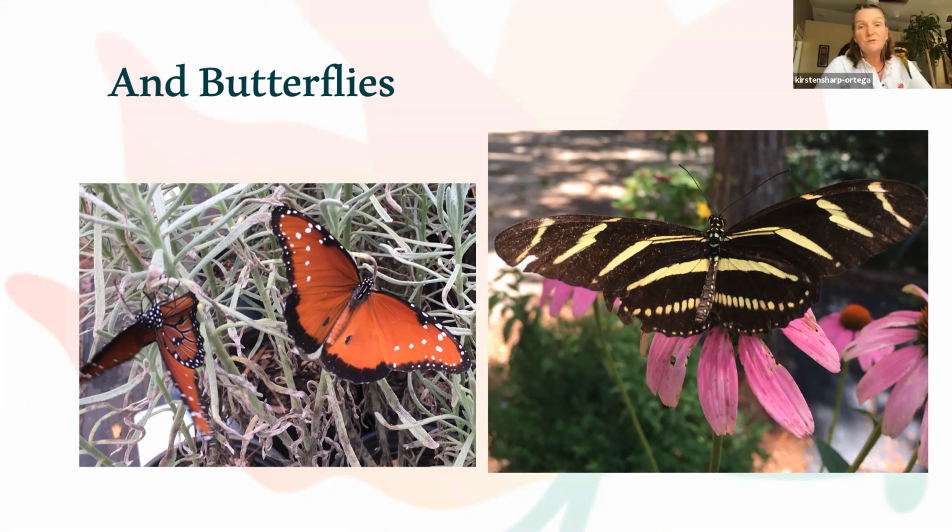So of course, it's important to have some form of nectar source in the winter as well for our butterflies as well as our birds, hummingbirds. The one on the left-hand side is a queen butterfly. And a fun fact, that is sea lavender. Apparently the sea lavender emits some form of a pheromone or a hormone or something like that, that attracts male queen butterflies. We don't know why.